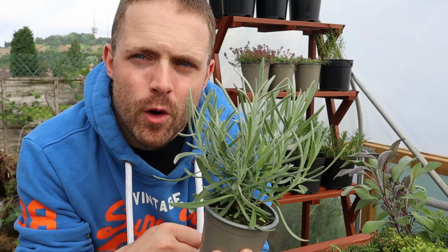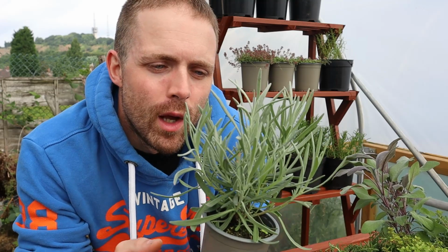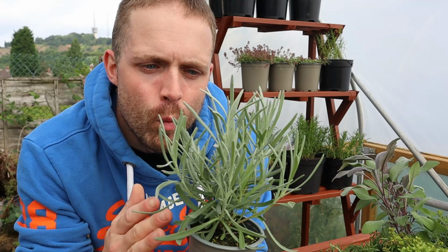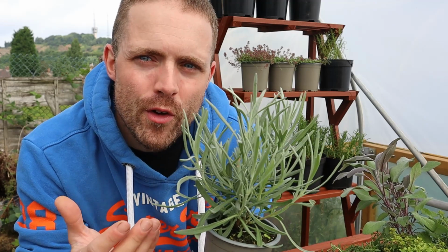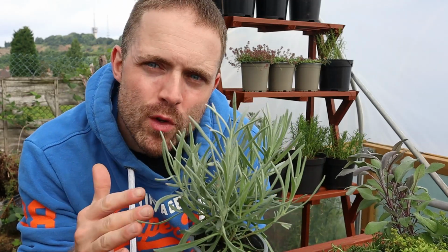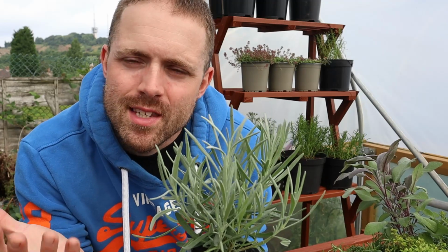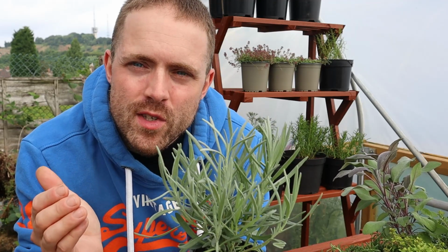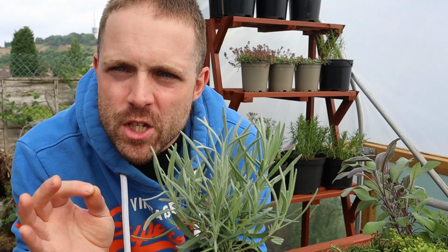Why have I picked out this variety of lavender in particular? Well, Lavender Vera is a really classic variety of lavender with distinctive, gorgeous silver foliage, and that silver foliage I think is the key. The silver foliage reflects the low-level sunlight which we start to get as we go into September and October. The foliage looks beautiful in its own right. When the low-level sunlight hits this plant, it looks beautiful. Lavender Vera, I would strongly recommend that you grow this variety for autumn.